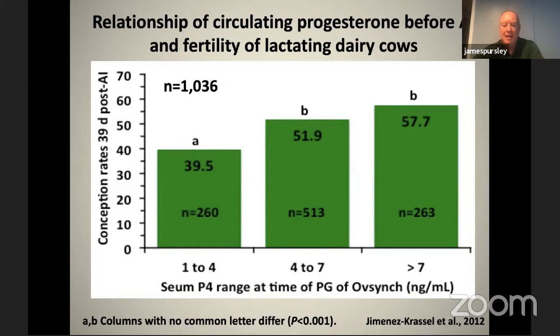And so that's been kind of our mantra a little bit in these programs, is how can we get progesterone as high as we can prior to the prostaglandin, or at the time of the prostaglandin, and then get rid of those CL and regress those CL in a timely manner. We don't know exactly what it's doing, to be quite honest. We know that having higher progesterone reduces double ovulations, reduces twinning, but this particular slide would not include those cows, because usually those cows that have double ovulation and twins, as I'll talk about later, don't lose their pregnancies until after this. So this is kind of where we're headed with these programs.